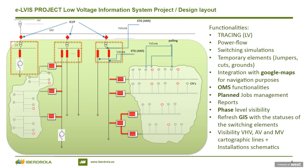And in this slide, you can see on the left a diagram showing how our low voltage network is. You can see the transformer, the bus bar of the secondary substation, and the different fuses. In some cases, we have some auto transformer inside the secondary substation. Those elements in red are switching elements that we can open and close, or remove or put in, in the case of the fuse.